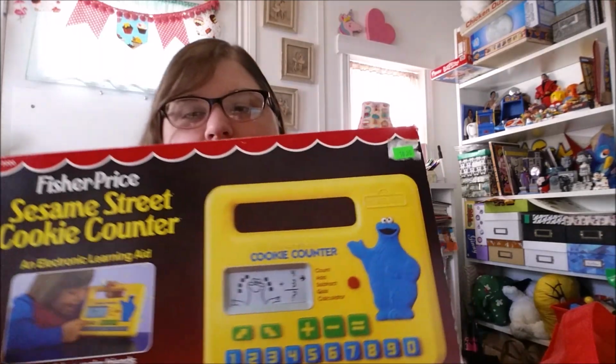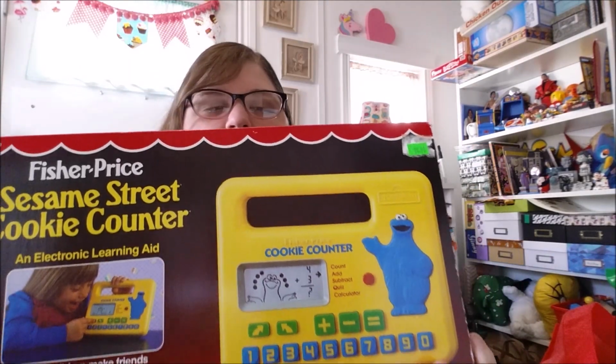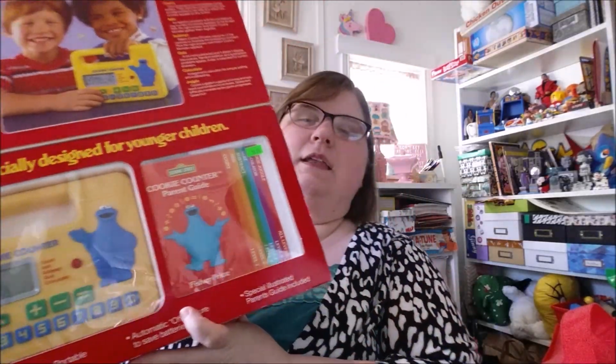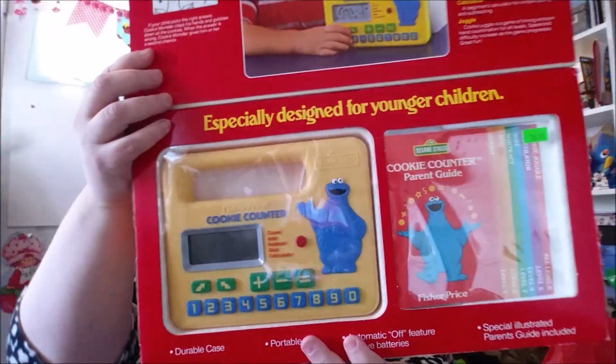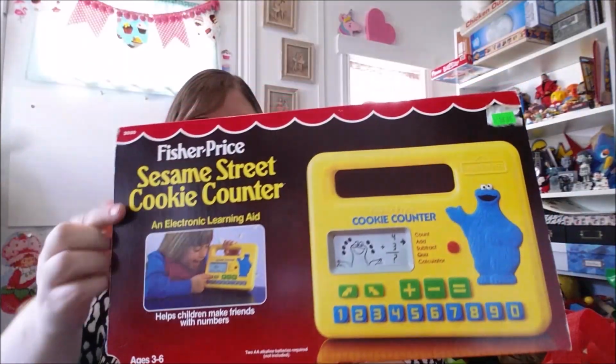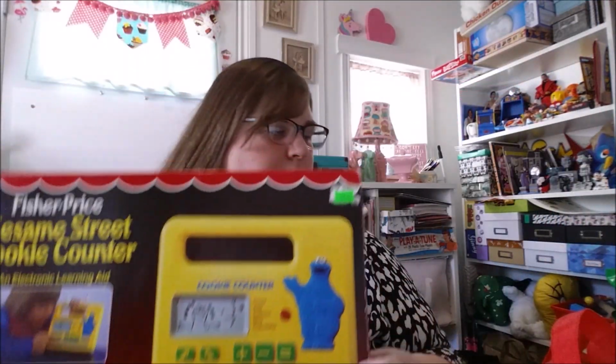This I thought was really cute. Sesame Street cookie counter. It's like a little Fisher Price 80's math game that's still inside the box, so I'm hoping this will work.